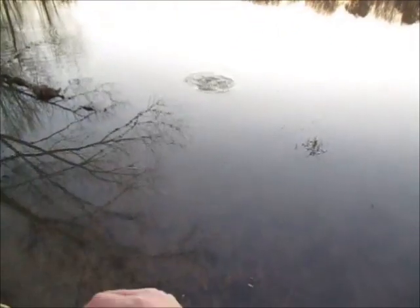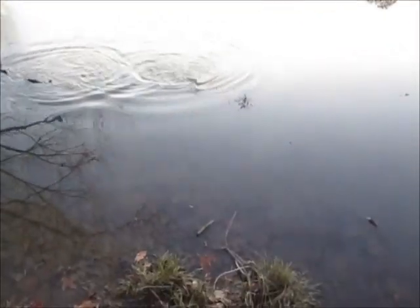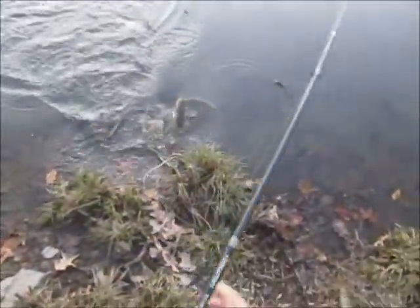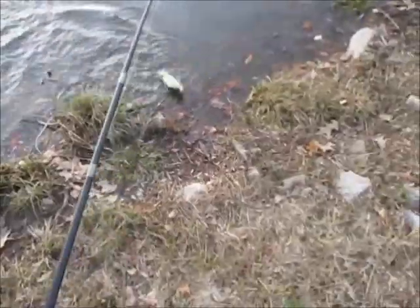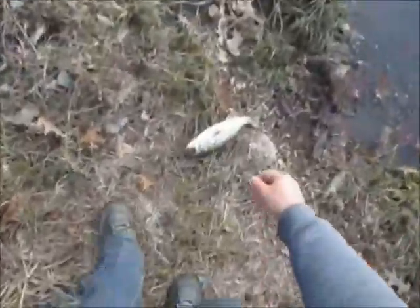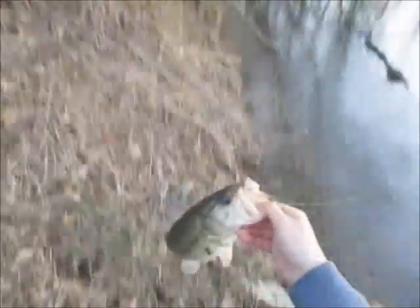There he is. Oh, it's a big one. It's a big one. Oh, yeah, he's 2 pounds. He got off, guys, the first time, where I didn't set the hook. Oh, I can't even see my lure at all. Oh my goodness. Wow, guys, now it made the day worth it. That's a nice bass.